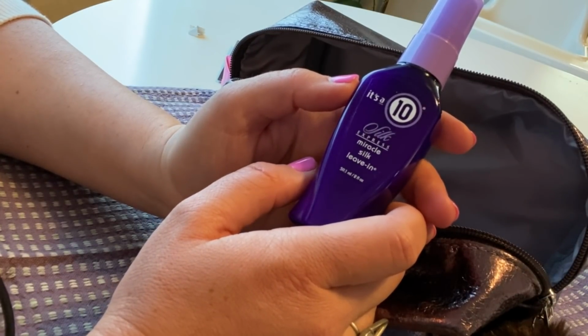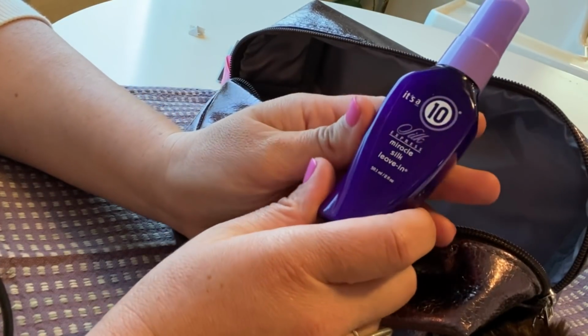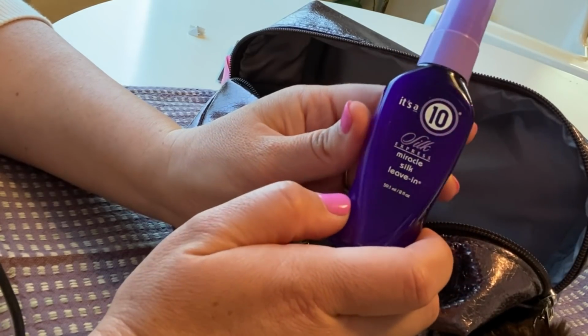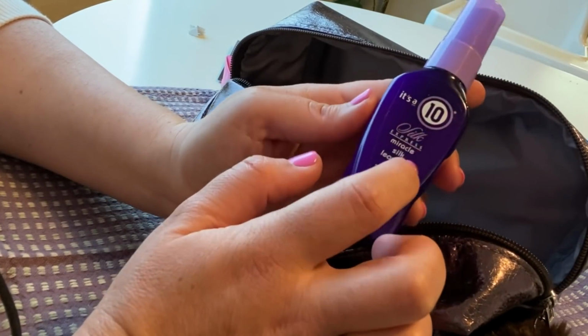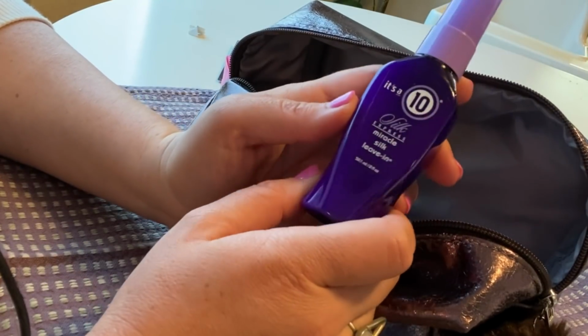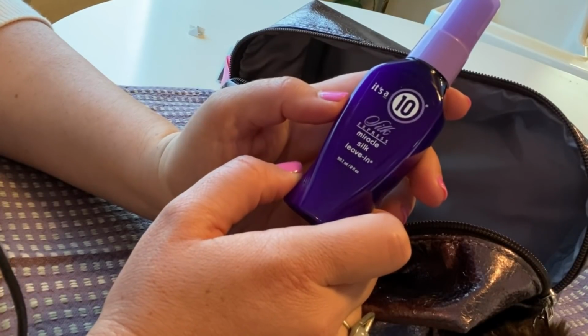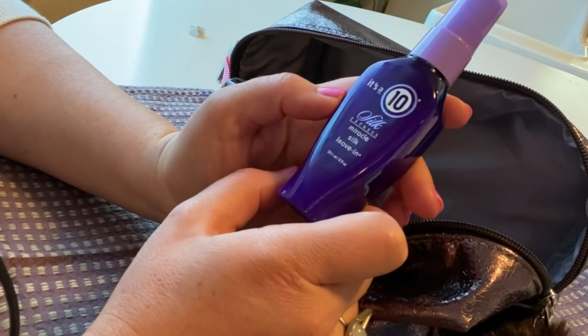Sometimes I brush it through in the shower. Other times I don't, but I certainly do need something that packs in the hydration. So I do appreciate this. I will use this. This is also quite nice to use during the summer if you're going to go into the ocean or into the swimming pools.